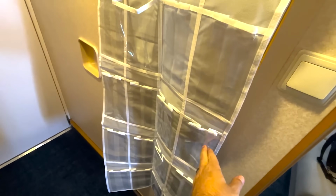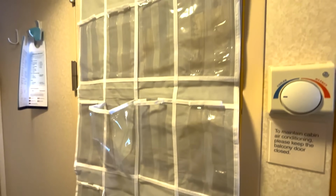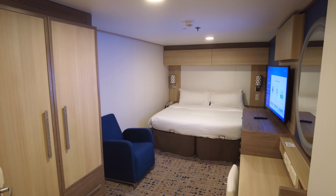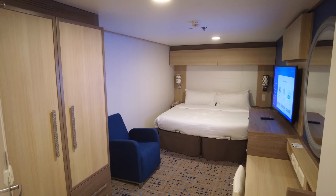Now, the shoe organizer is not really for shoes per se on your cruise. You can put other things in there, and this really helps with cruising essentials and not having them all over your cabin. So if you've got a lot of accessories and shoes, of course, and other things, well, maybe this will help you out quite a bit.